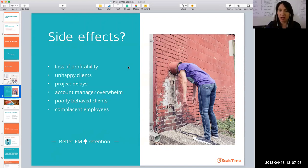And then project delays, I had a conversation with someone yesterday who is a project manager. We were talking about how sometimes deadlines in a team become so fluid that we become resigned to them. It's like, they always move the deadline, so who cares, right? There's a resignation that sometimes happens with deadlines on both the client side and the team side. Then the clients are like, well, you guys don't meet your deadlines, we're not going to meet ours. So you have poorly behaved clients, account managers with massive overwhelm, and sometimes complacent employees because they're like, no one really cares, so what's the point, right? There's a complacency that sometimes happens as a side effect of not meeting deadlines.